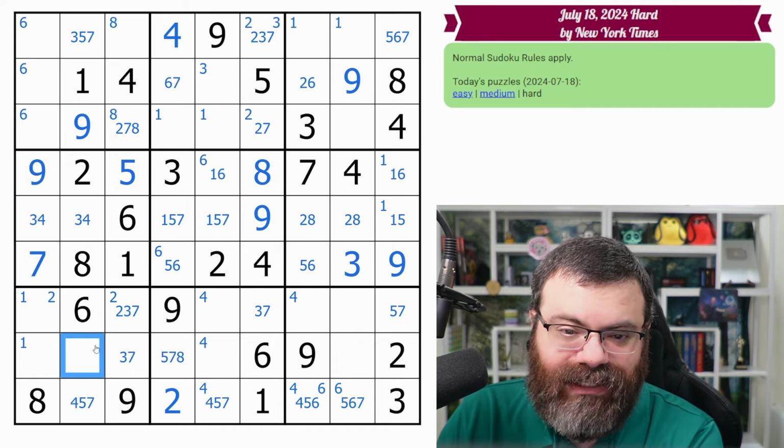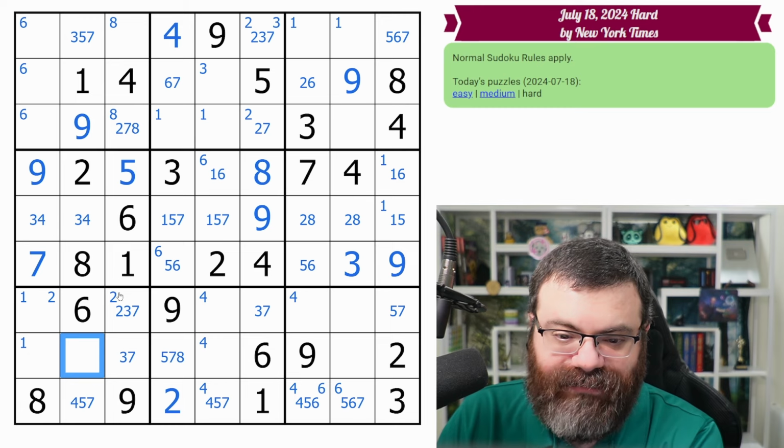This box here. Let's look at this cell. Oh yeah, this is for the column. It's 3, 4, 5, 7. Unfortunately, it can be any of those.